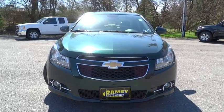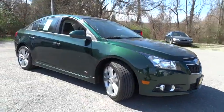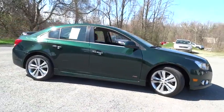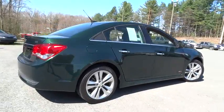The 2014 Cruze. The Cruze blueprint calls for more than you'd expect and is priced below $20,000. This vehicle has less than 15,000 miles.